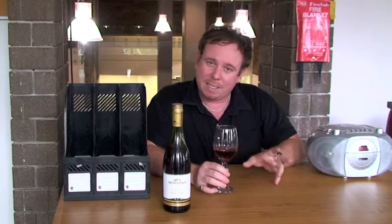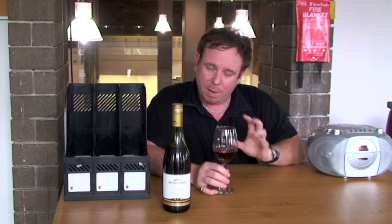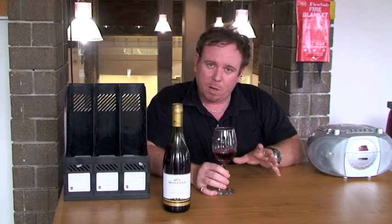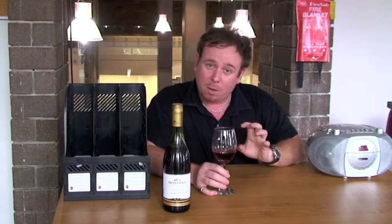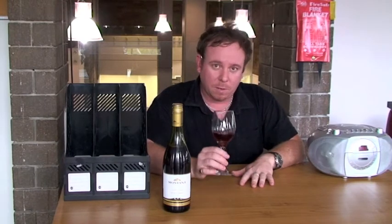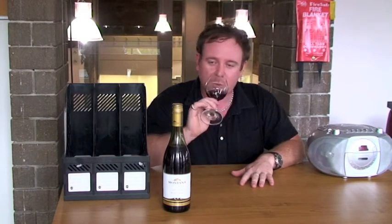Yeah, really, really classic sort of ripe New Zealand Pinot Noir. I'm talking black cherry, a little bit of mocha, a little bit of kind of chocolatiness, and quite a lot of sort of ripe, vibrant fruit pouring out of the glass as you have a sniff. Taste? Hang on.